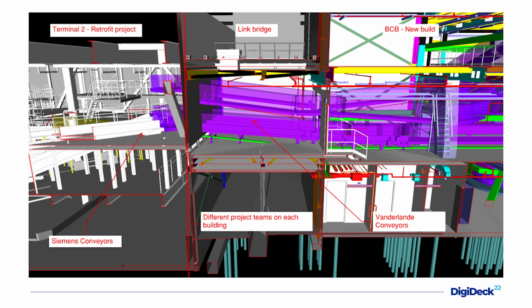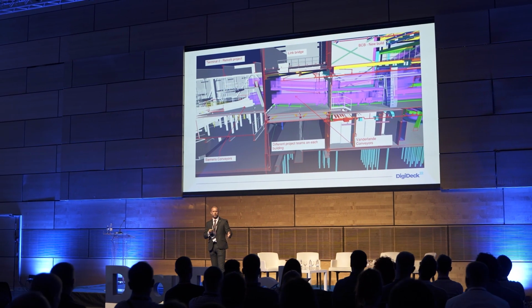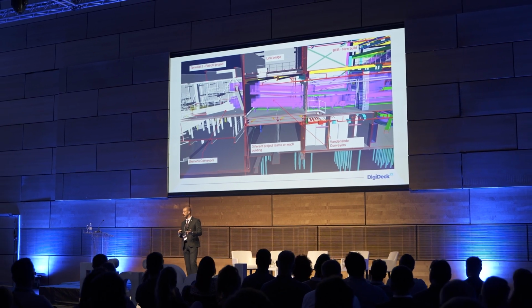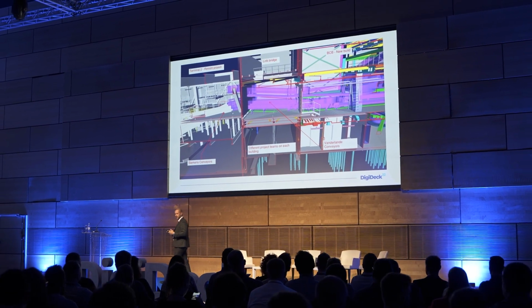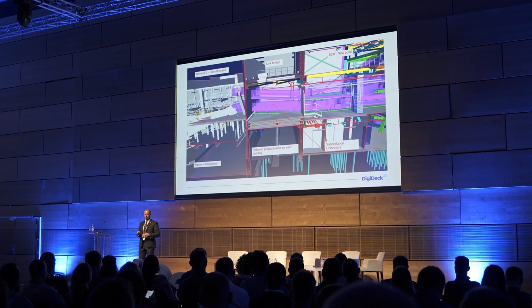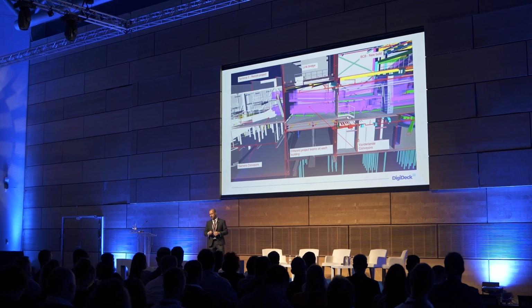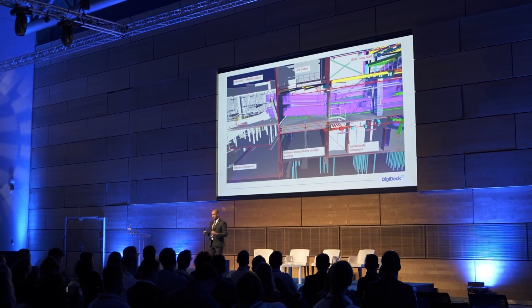And we had a problem, because you see here in the purple, that's the conveyors, and we have a mast above it to allow for the movement zone on the conveyors. But we wanted them to align where we joined in the link bridge. But what we had was, Siemens are like, well, I'm not moving, you move. And then you had Van der Lande saying, well, I'm not moving, you move. And these are the sort of politics that you get, again, in the virtual environment. So we had to deal with this, so many stakeholders on the project. But look, we got there in the end. The link bridge is built, thank God.